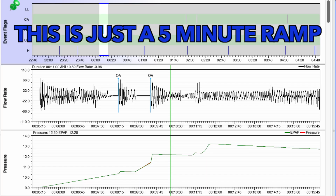And over that period of 30 minutes, if you really require a pressure of 10 or 12, what you're doing is you're essentially suffering during that period. You're not fully optimized to your optimum pressure, which means you're possibly having obstructive apneas, possibly hypopneas, and you're probably definitely having at least respiratory effort related arousals, meaning you're not breathing enough, your airway's collapsing, and you're waking up because of this collapse.